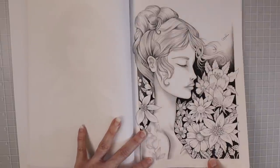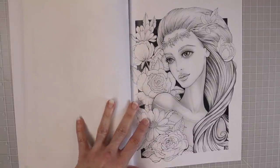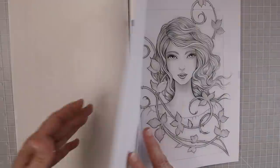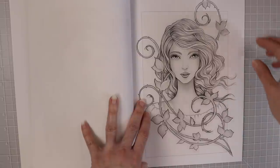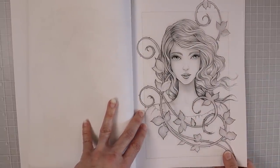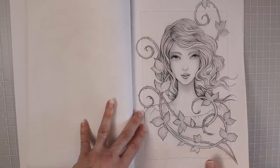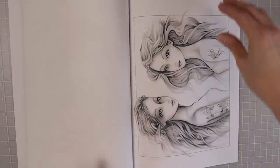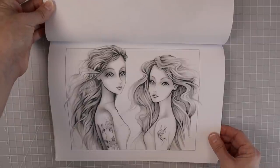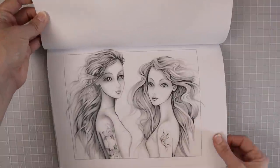Look at the flowers, so pretty. And then she has a flower tattoo. I love coloring girls that have tattoos. I don't even know why. It gives you a chance to be even more creative. And Mariola Budek actually just sent me her new one. I think it's titled Yasmin, but she just sent me her new one. Oh, let me flip this around so you can see this one. That's really beautiful. Oh, and they have tattoos again. This one has a gorgeous butterfly tattoo.